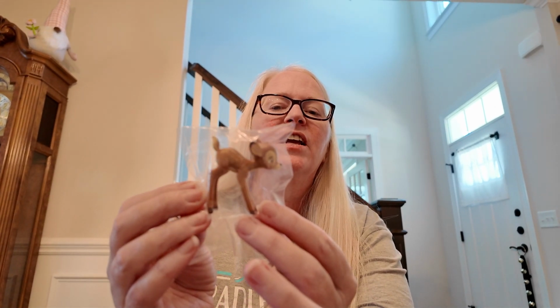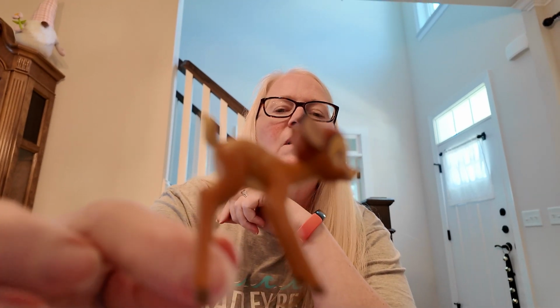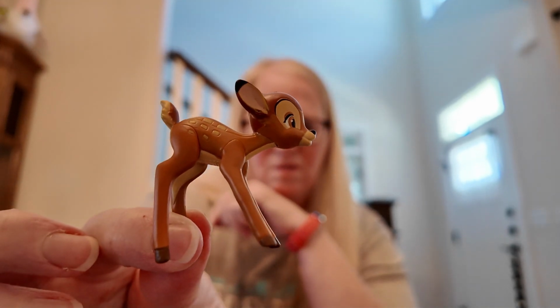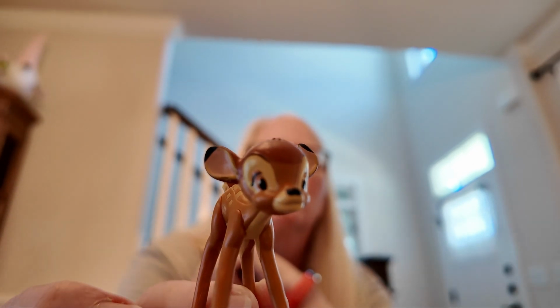Remember in the beginning of the video, we got Bambi out of the machine. So I want to show you a better look there. So that is Bambi. Hopefully that's coming out when it's not. There we go. So he just stands there.